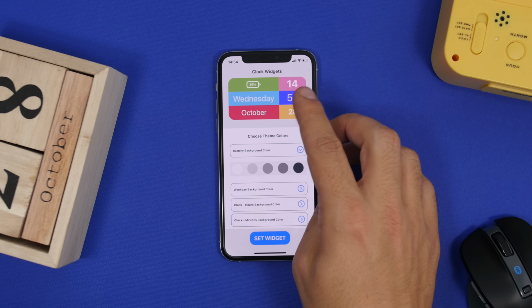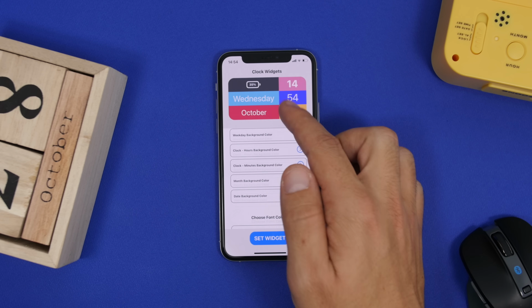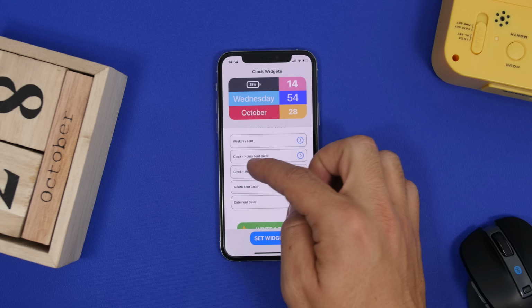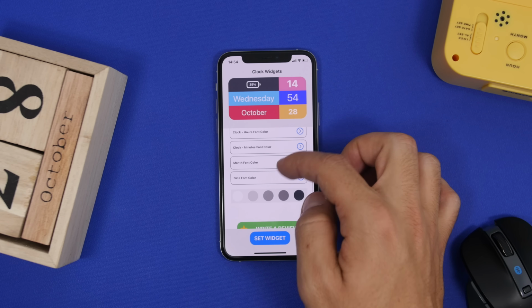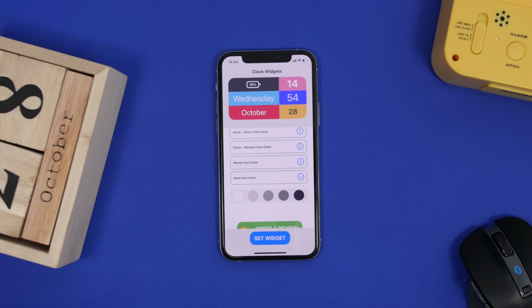So you can customize the backgrounds and you can also customize the font color. So you will have here, let's say date font right there, and we can change that. You can see it right here. You can change that to any color you want. So every field here on the widget can be customized with a different color.